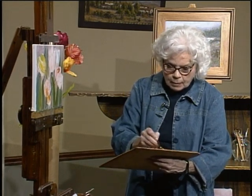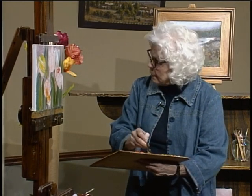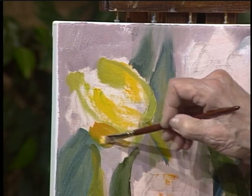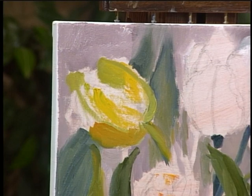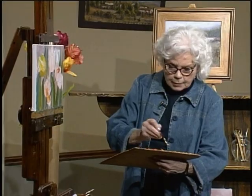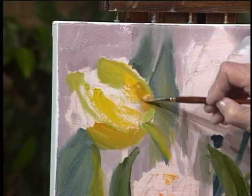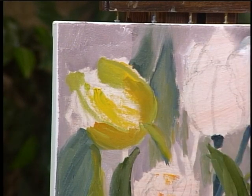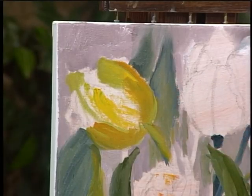Now then, we have a darker yellow right on this underneath side, right in here. And that's right there. There's a darker yellow right in here next to this green. Just softens that right into that. And a darker yellow right in here.